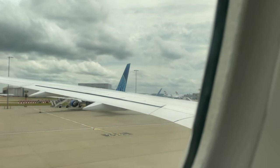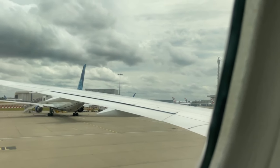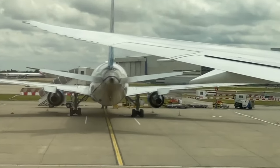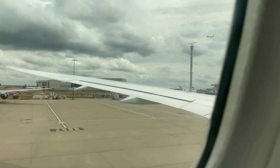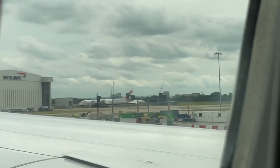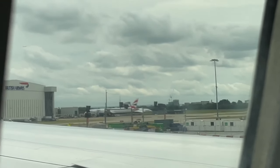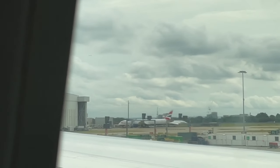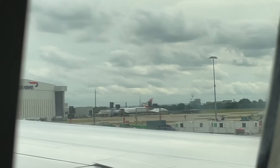The best part is it was a very short taxi to the gate. I got to see a United 767, which I normally don't get to see. But we're about to see a British Airways Concorde and a Singapore Airlines A380. That tiny nose to the left of that British Airways plane is a Concorde. And we're about to see a Singapore Airlines A380, as I just said.